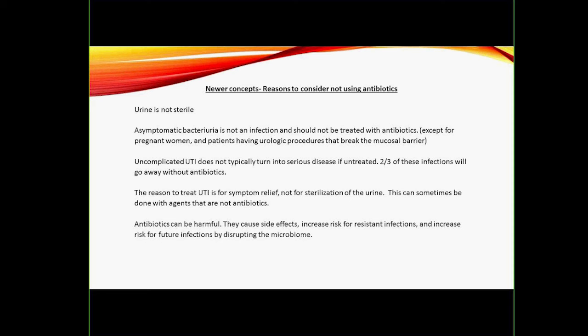And then finally, this is not a new concept, but it's something that can be easily forgotten: antibiotics are harmful. They can cause side effects, make patients feel terrible when they could have gotten better on their own. And it definitely increases the risk for resistant infections, as well as increasing the risk for future infections, probably by disrupting the microbiome.